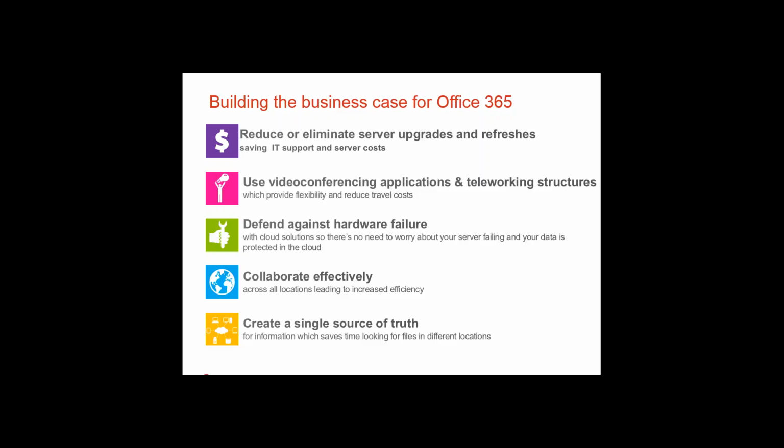Alternatively, if you're talking to the IT team, now you don't need to upgrade every month. You don't need to do server maintenance. You don't need to buy new licenses. Those sort of things can help justify it from both a financial and a maintenance point of view, and that will allow your IT team to focus on more important things.